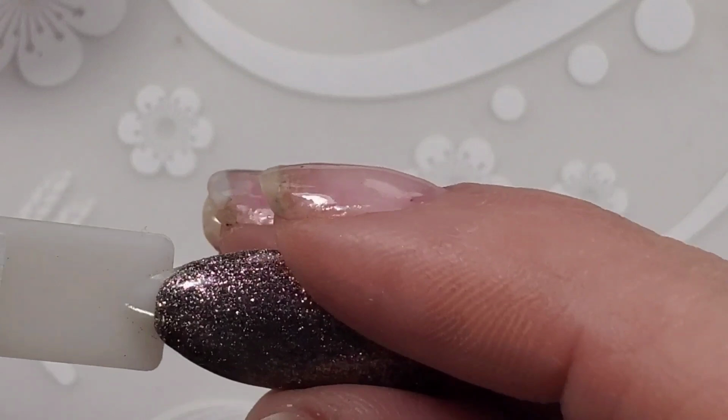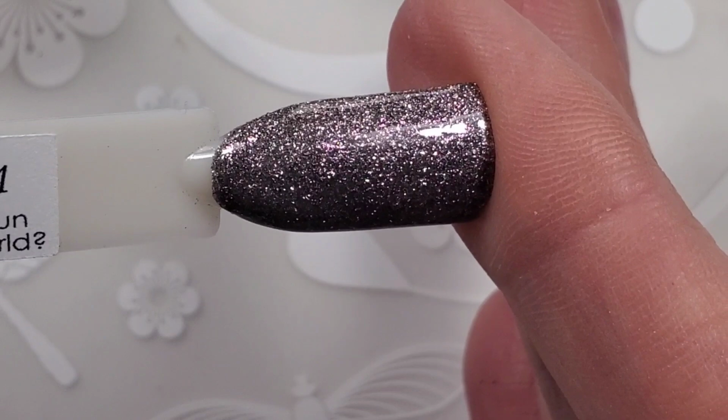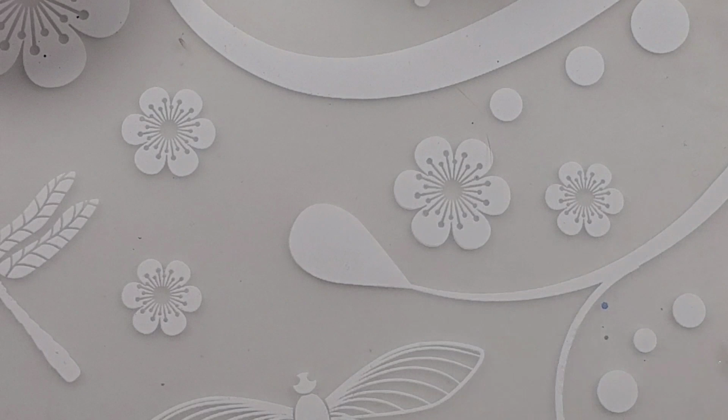And this one, Who Run the World? It is a gray with pink. Oh, it is so pretty. I mean, these are just colors you don't really find anywhere else. So I love them. And we're going to do a little something with them right now.